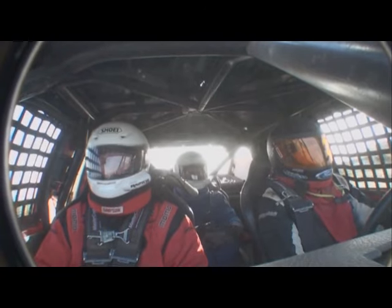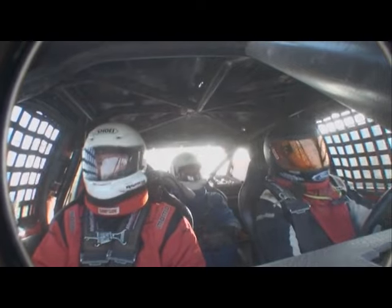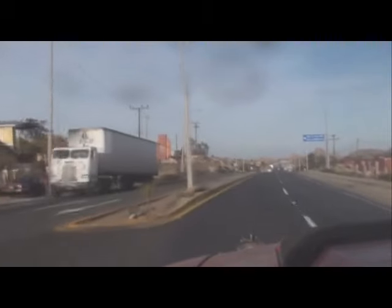So here's the cool thing. The cool thing is that the Ford Raptor, which wasn't even a truck 4 months ago, is leading Robbie Gordon in the Baja 1000.